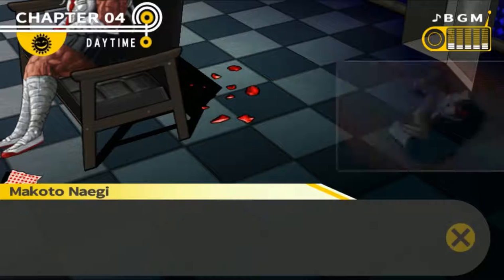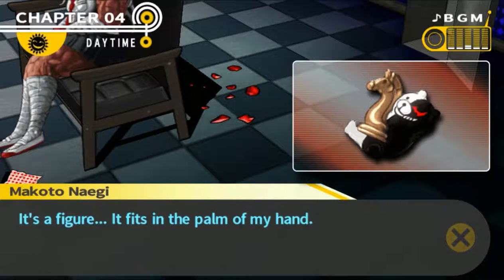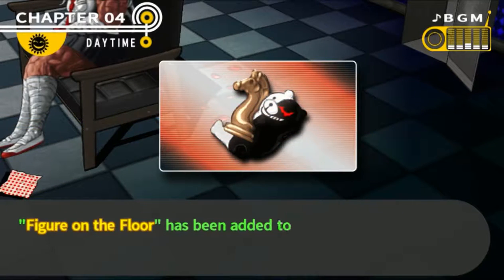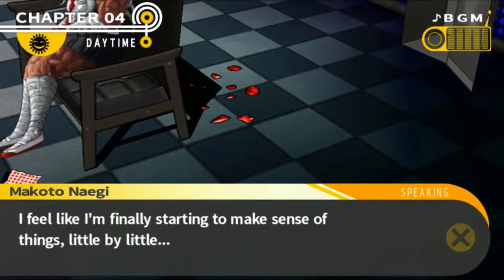There's something else on the ground near the glass. Oh, there it is, never mind. It's a figure, and it fits in the palm of my hand. It's a Monokuma figure. Alright. That's that. This could be used for blunt trauma to the head.